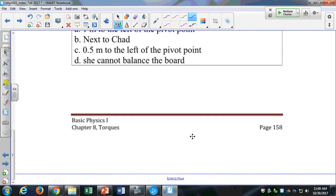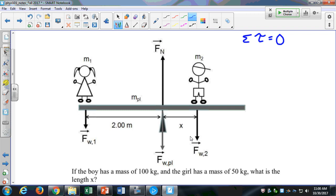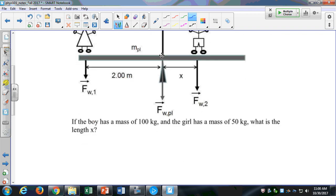Let's do an example here. Remember we said that for equilibrium, the sum of the forces has to equal 0, and also the sum of the torques equals 0. So this is a very simple example of that, where I have a seesaw with 2 kids on it, and I want to know a couple of things. I want to know what is the normal force, and also, if this is in equilibrium, what is this distance x? This is a very, very simple statics problem.